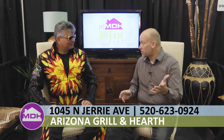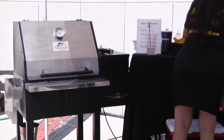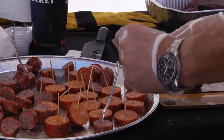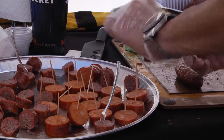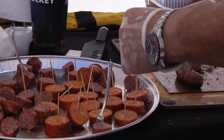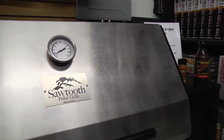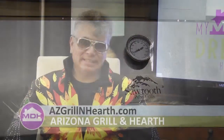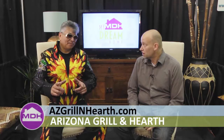What we're going to show the folks at home right now is actually the smoker that you guys have outside. And I know that you have the representative here as well. Yeah, actually the owner of Sawtooth Pellet Grills is here. Drove all the way down from Boise, Idaho to be with us at the SAHBA Home Show. I tried a little bit of it earlier. Fantastic. Great taste, great smoky flavor. Yes, and he's actually using Steakhouse Rock on the brisket today.